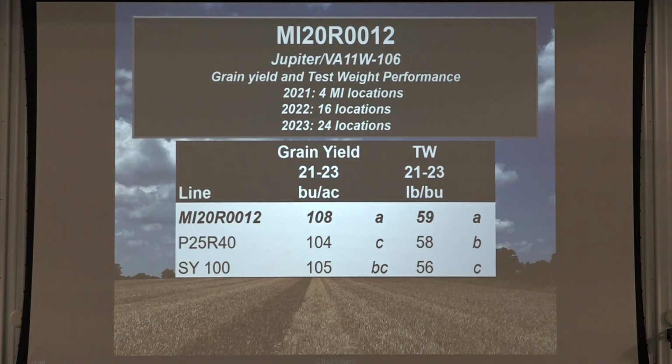So I want to shift gears and talk about one of the products that we've developed. MI20R12, this was derived in 2020. This is a soft red winter wheat that we've developed. And it's a Jupiter by VA11W-106. Doesn't mean a lot. It's a sibling of Hilliard, if you know that variety. So we got our rust resistance and some scab resistance from this parent.